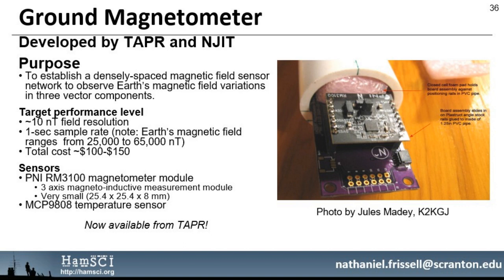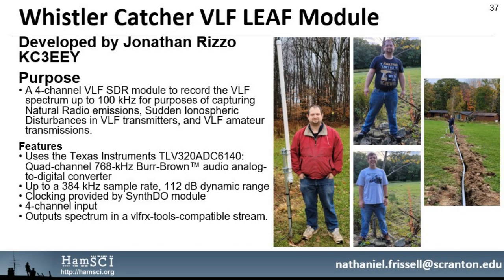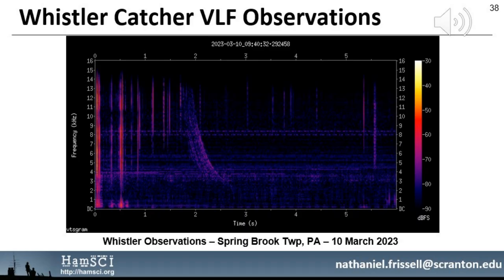Then over here, from my friend Jonathan, we have the Whistler Catcher VLF leaf module, but he also has a standalone receiver that he's prototyped and we've installed in my backyard. You can see him standing right by his active antenna there. I really had to put a lot of sweat equity into this, digging this trench and laying this pipe. There's my house over there, so the VLF's over there. But it's really paid off. Here are some nice observations he's gotten from the installation at my house.